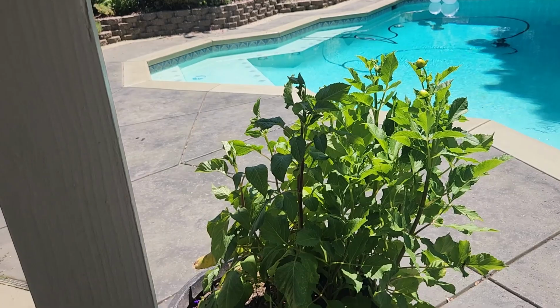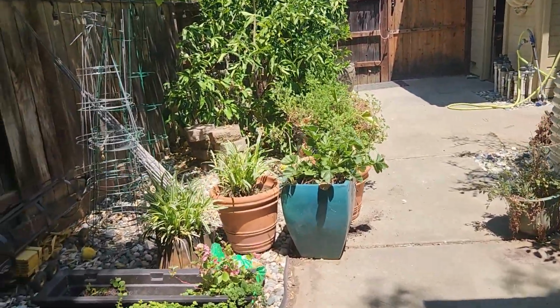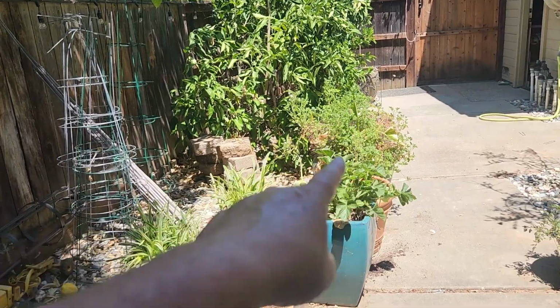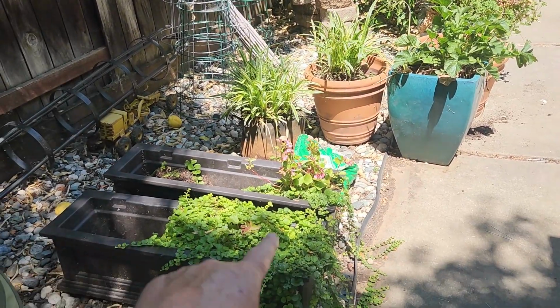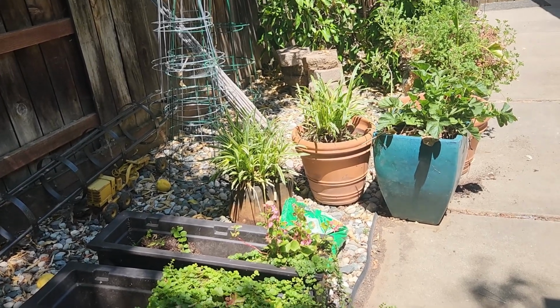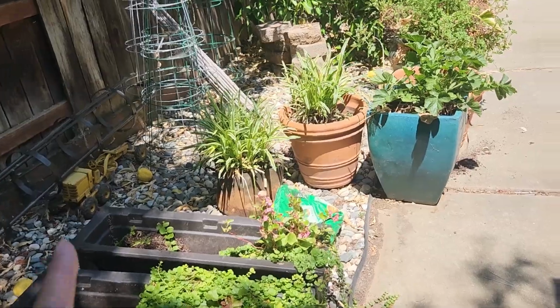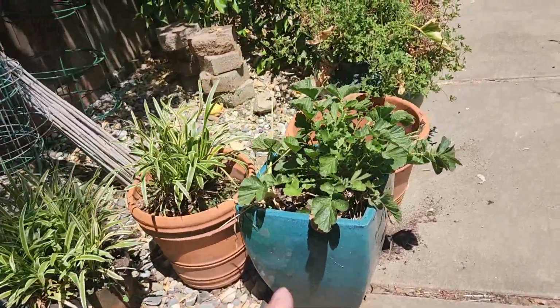Hang on just a second, I'll get us over there. Okay, here we are in the orphan garden. Here's my orphan garden now, just this sort of collection of pots that I will figure out what to do with. I couldn't believe it. We went away for a few days and I didn't water them, and they did okay. They are getting more sun than they ever did.